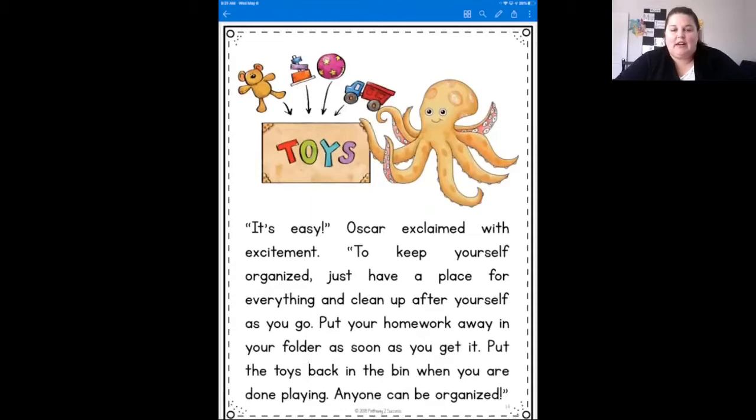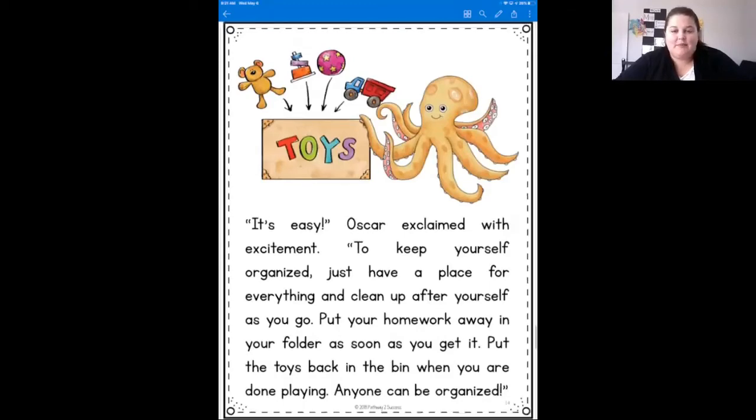To keep yourself organized, just have a place for everything and clean up after yourself as you go. Put your homework away in your folder as soon as you get it. Put the toys back in the bin when you're done playing. Anyone can be organized.